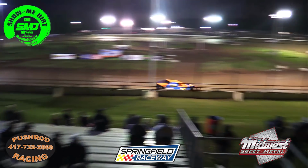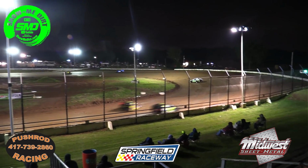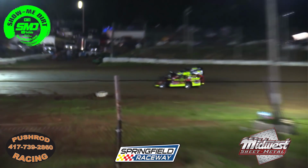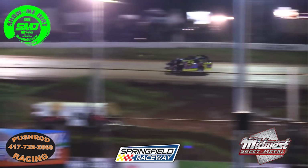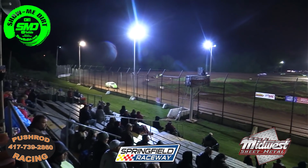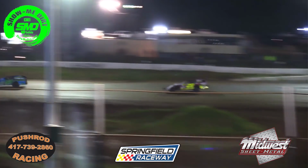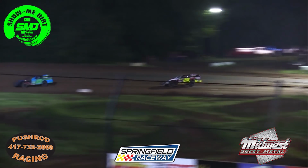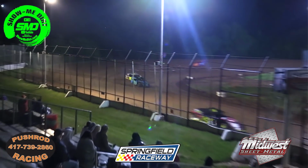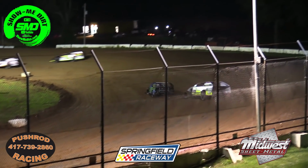Dalton Keith strong out in front, car number 29. He'll be coming up on some lap traffic here very shortly. Caden Stacy in car number 15 will be the first car. It's going to be 2 to go this time by for the 29. 2 laps to go.